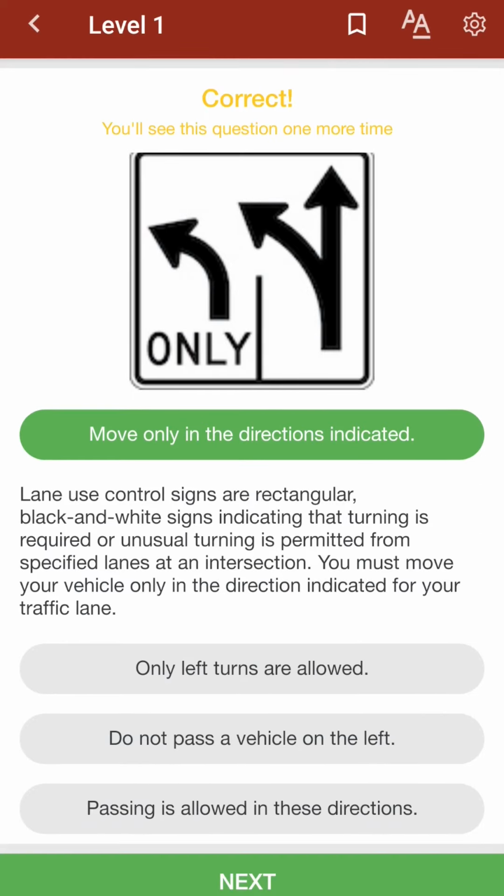Explanation. Lane use control signs are rectangular, black and white signs indicating that turning is required or unusual turning is permitted from specified lanes at an intersection. You must move your vehicle only in the direction indicated for your traffic lane.